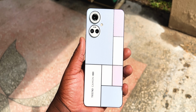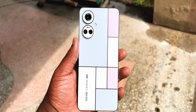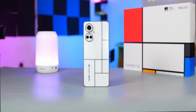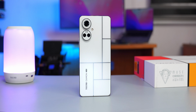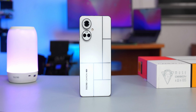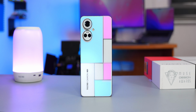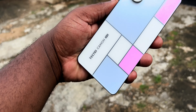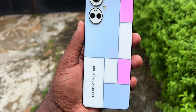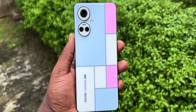Yeah, this is the first sunlight drawing smartphone, and it's from TECNO. Ladies and gentlemen, I present to you the TECNO Camon 19 Pro Mondrian Edition. It's the world's first smart device that uses sunlight drawing technology to change its appearance. TECNO and the Museum of Fine Arts in Boston collaborated to make this smartphone a work of art. TECNO got its design inspiration from Mondrian to design a smartphone that is artistic, innovative, and unique.